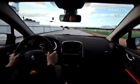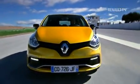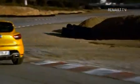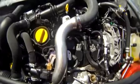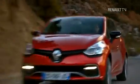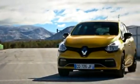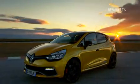When I knew I was reviewing the new Clio RS, I was fairly confident the car would be quick, because the Renault Sport team have always delivered on that front, and sure enough, it is properly quick. But it's the way the car achieves that performance that's truly impressed me, because the engine and gearbox are a revelation. Then add in the fact that this car will be just as comfortable to live with in town as on a track, and the new Clio RS 200 EDC becomes a combination that's hard to beat.